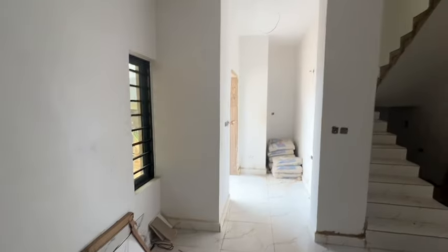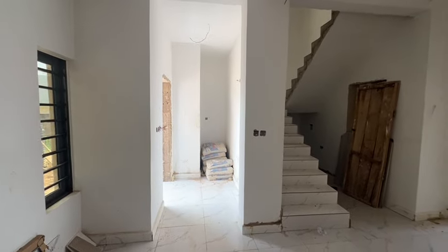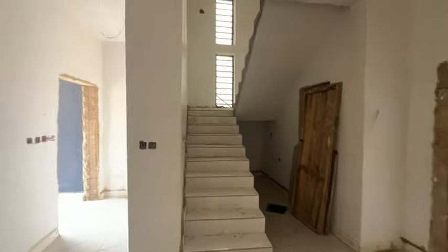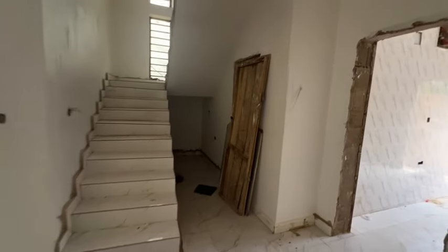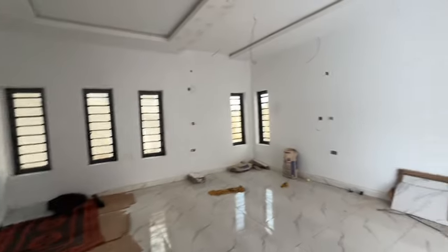So let me turn. See how the entrance is. You enter, you see the visitor's toilet by the left. Then this is the parlor. It's a small parlor though. And this is the staircase. And here you can keep your solar. Then this is the kitchen. And here is the room downstairs, right? So you have one room down here. So let's go up.